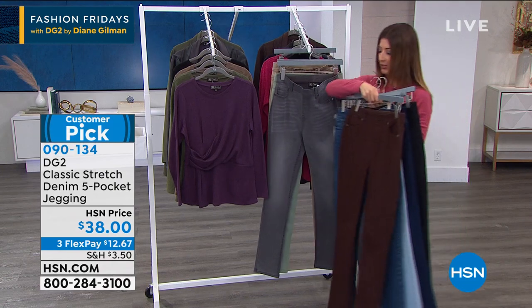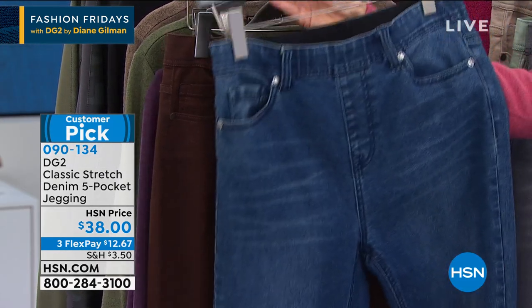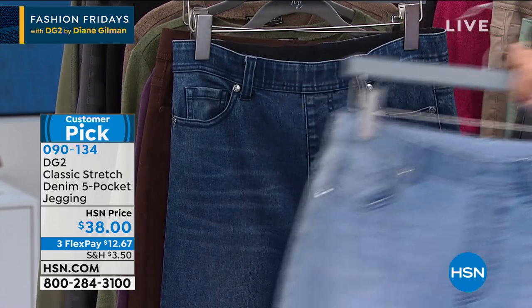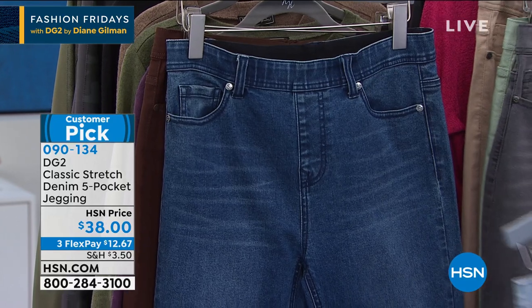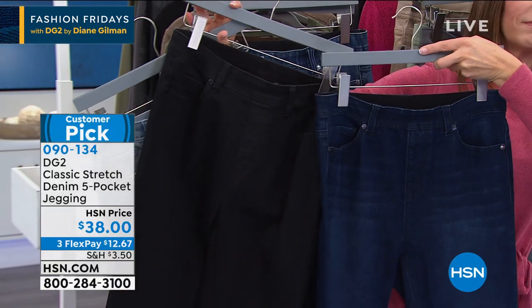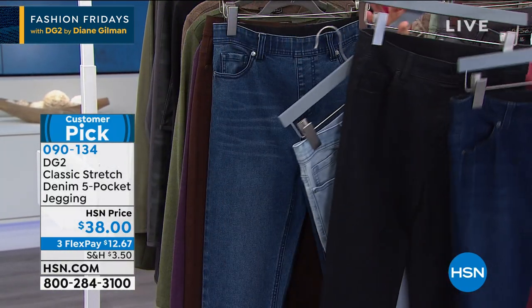Okay, I've got espresso brown. I'm going to set that right here. This is our mid-tone, which is our like medium. And then there's the chambray, which I'm wearing. And it also comes in an indigo, also comes in a black. There we go. Awesome.